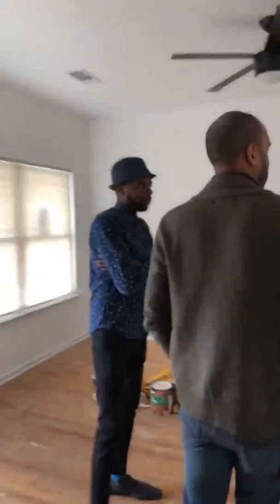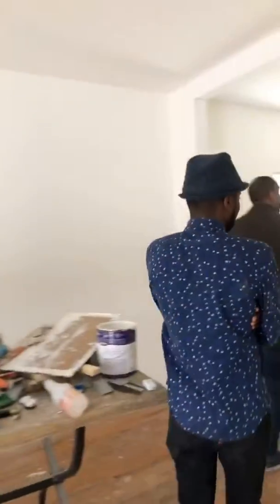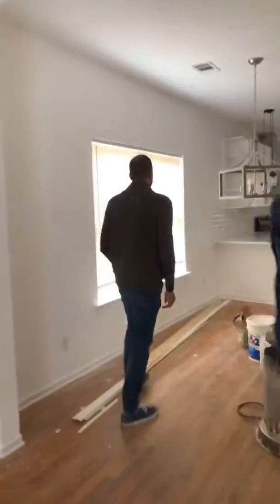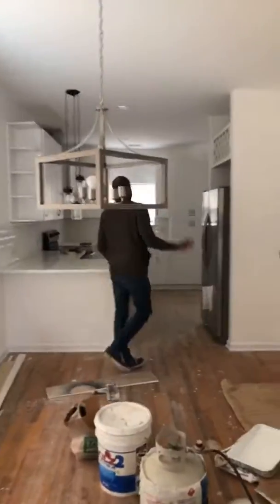So what's the kind of layout of the house itself? So right now we have the master suite upstairs, and then it has 3 bedrooms and 1.5 bathrooms downstairs. Okay. So it's basically full upstairs, and your downstairs is your living area. Definitely. Awesome. Nice big kitchen, dining area. And then you did all stainless steel appliances.